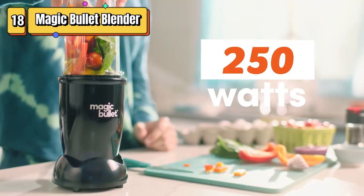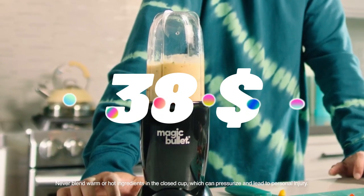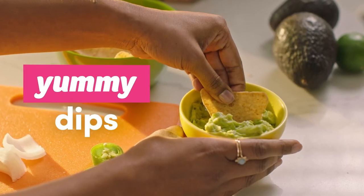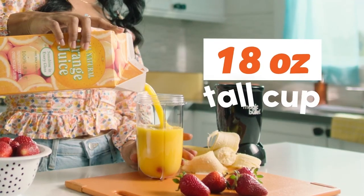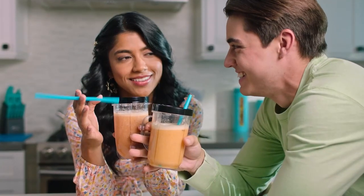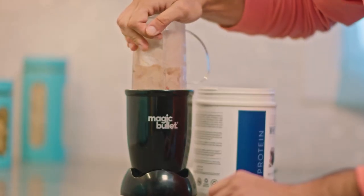Top 18 is a small and compact blender that comes in black and includes an 11-piece set of accessories. It has a powerful motor and can be used for blending, chopping, grinding, and mixing. The set includes different size blending cups, blades, and lids for storage. It is easy to use, dishwasher safe, and suitable for small blending tasks and individual servings.